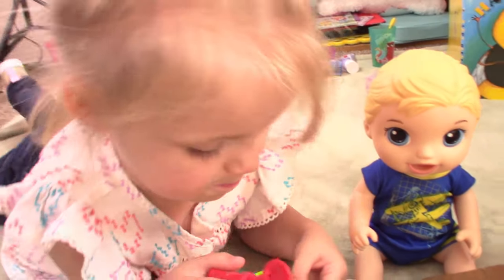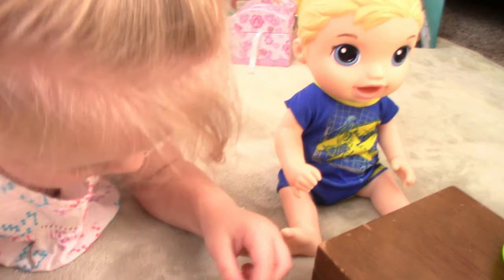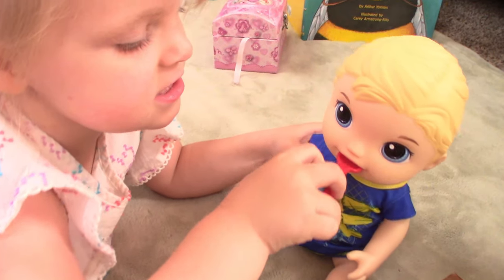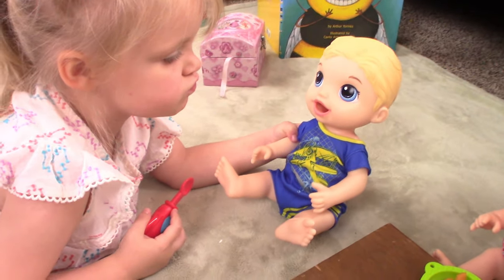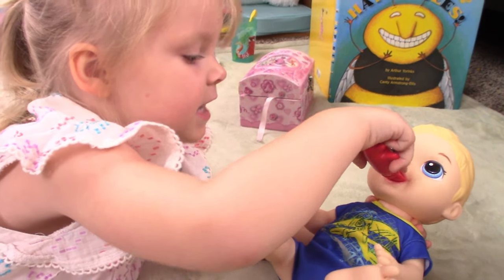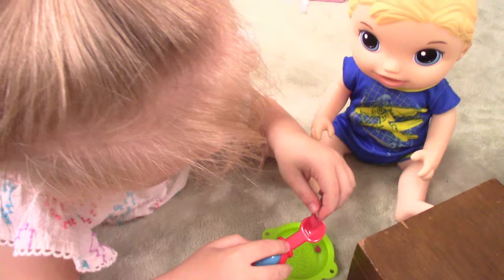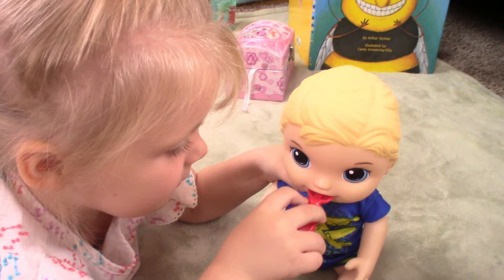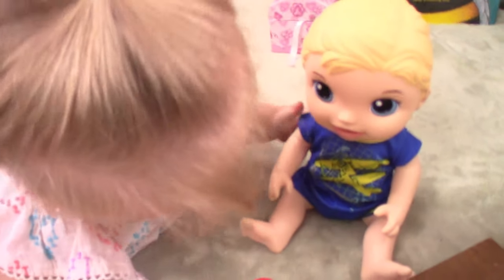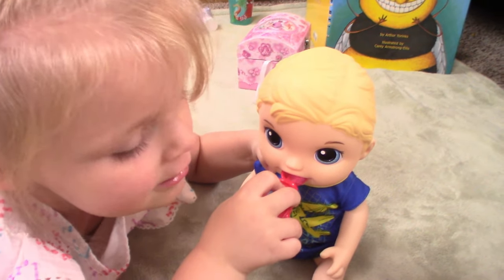Okay, I'm gonna get a big bite for him. One and two. Okay? One and two. He did a real gulp. Eat it. Now his last one he wants to eat. And then eat his doopy and then his vitamin. Okay?